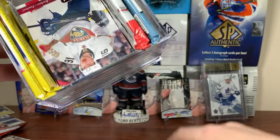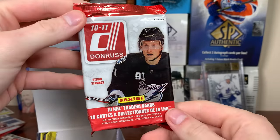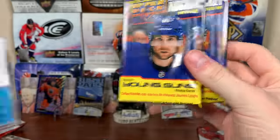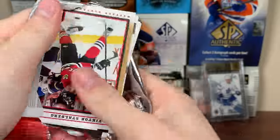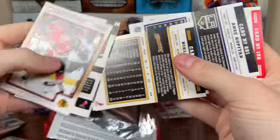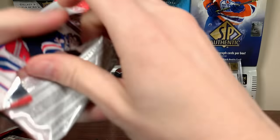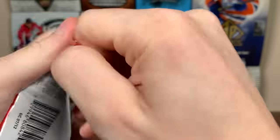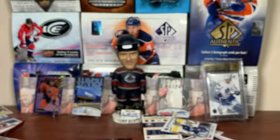I need to get my gas canister. And then we got Parkhurst garbage. 10-11 Donruss. That's half decent, I guess. Not terrible. Okay. And then two packs of 2021 Series 2. And we got the cards there. But hold on. Okay, I think that's all.